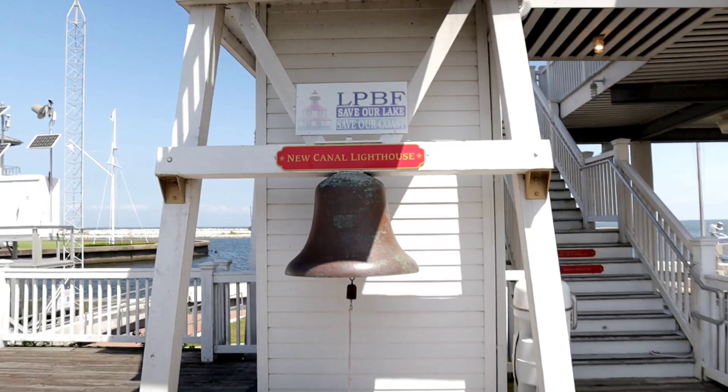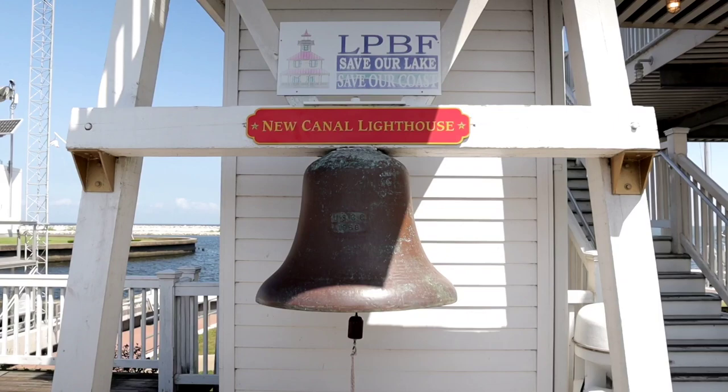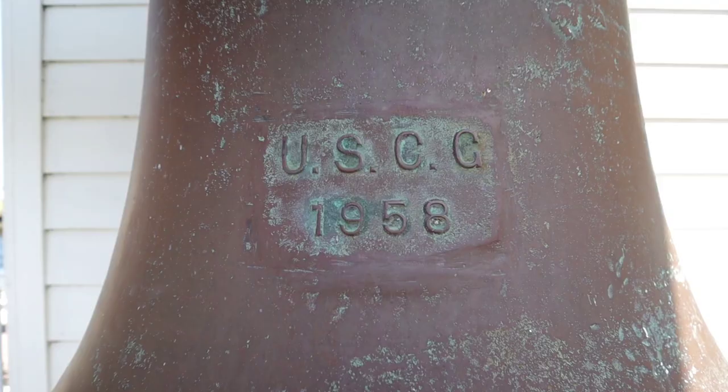The bell was used on the site when it was run by the Coast Guard as a search and rescue base from the 1960s to when it was closed, and the bell was donated by the Coast Guard for this display.